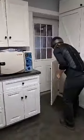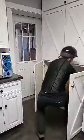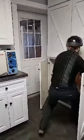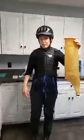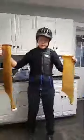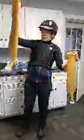Most stallions will use this size AV, the normal size AV, for probably 95% of the stallions. So much bigger, much larger. He's just a big horse all the way around.